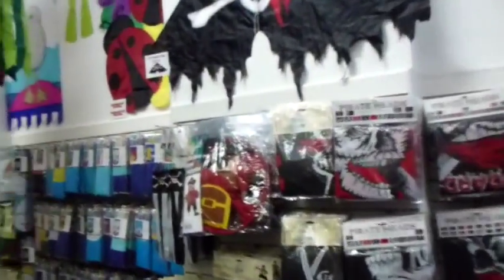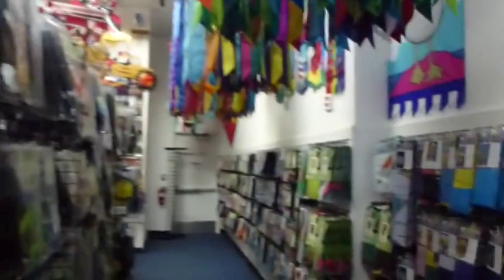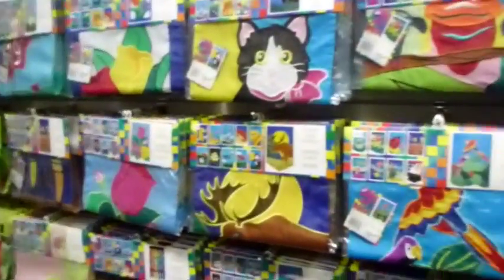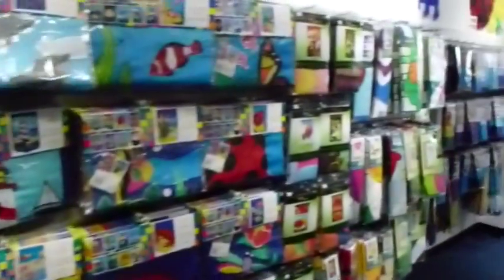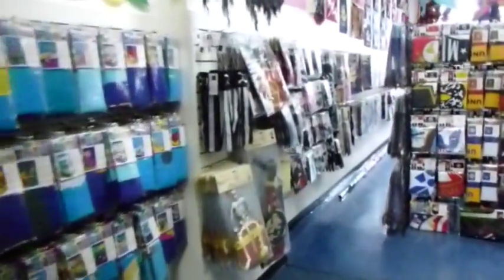And then here on the back side we're going to find more wind socks, garden art, and home banners. Great selection of home banners in here. These are things that you can hang out and change seasonally if you want to. So there are probably about 70 or 80 different designs that we've got here on the walls with plenty of inventory.